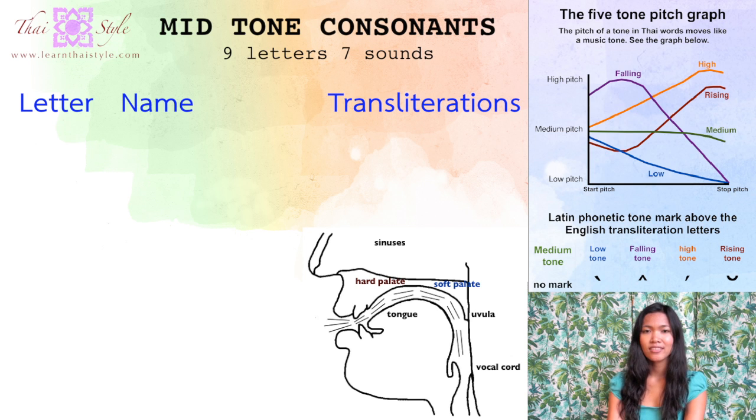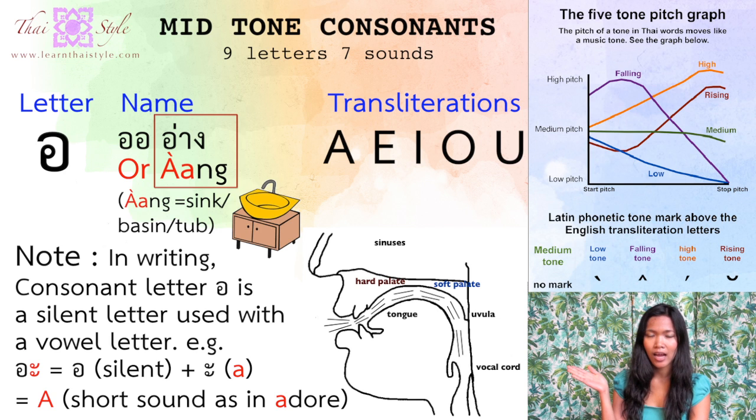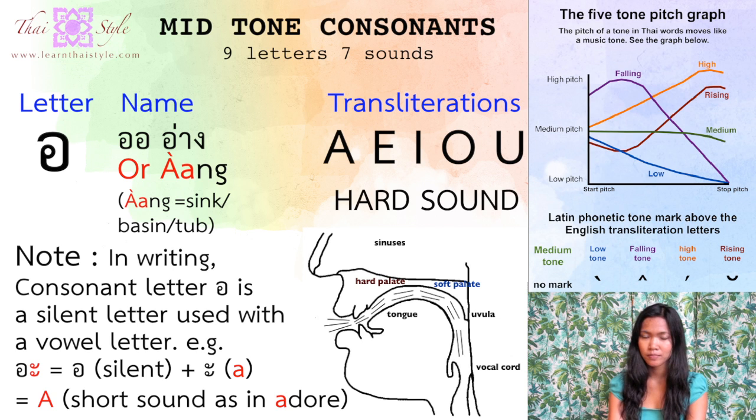The next consonant is O, ang. Ang means sink or basin. It is a hard sound. Make the sound in your throat from the vocal cord, then let the sound pass through your mouth, as in vowel sounds A, E, I, O, U. Please listen carefully.